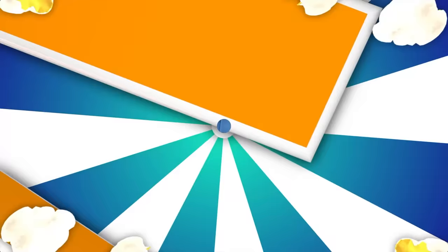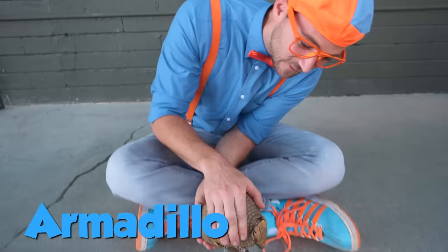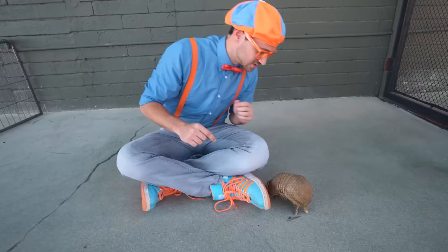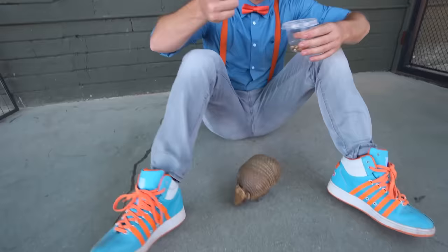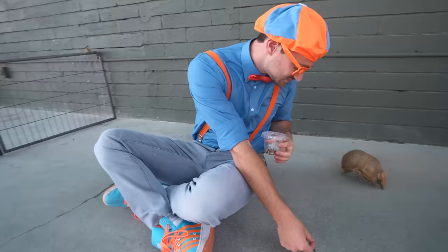This is an armadillo. Okay, here you go, run free. Whoa, look, an armadillo is one of the ambassador animals at the zoo. That means it's an animal that you can meet face to face. Whoa, hey, what are you doing? You want a treat? Armadillos love mealworms. Here you go, uh-oh. Hey, come right over here. Here you go.